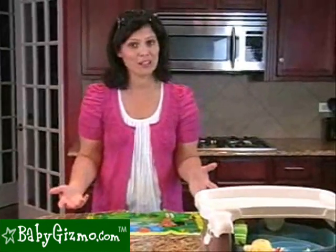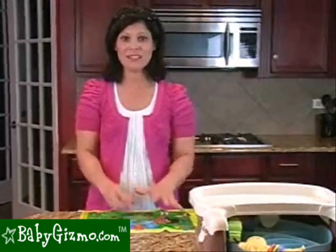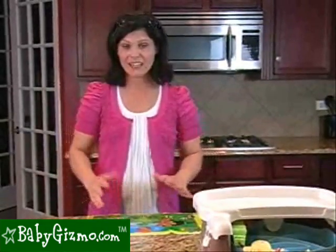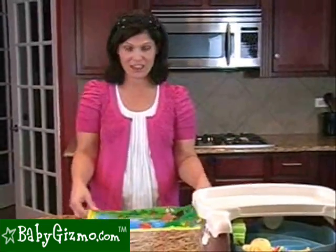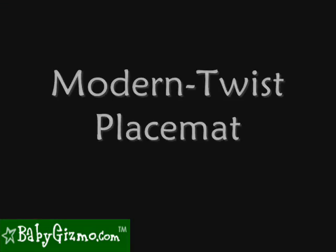Because I don't know how clean those tables are either, so I always want something in front of my baby because they're going to eat right off the table. Babies, they don't eat with plates at this age. So you tape it right to the table, and that's going to give them a clean place. Now, if you have one of those mischievous toddlers, they may try to pull it off the table, but with a little distraction, they work wonders. So I keep these in my diaper bag as well.